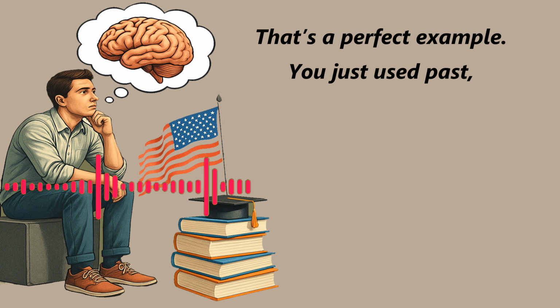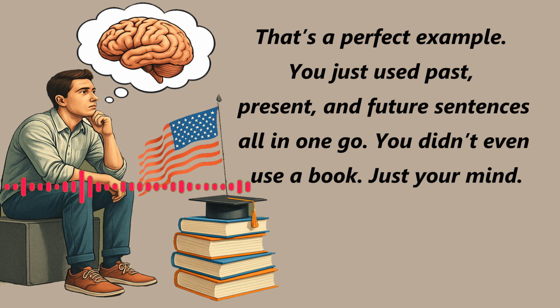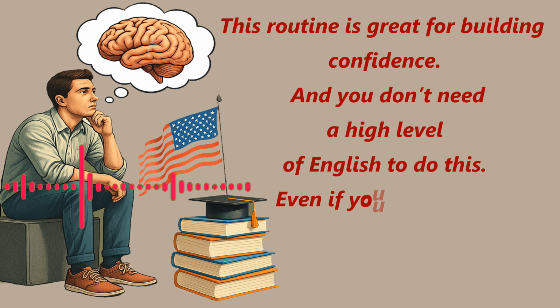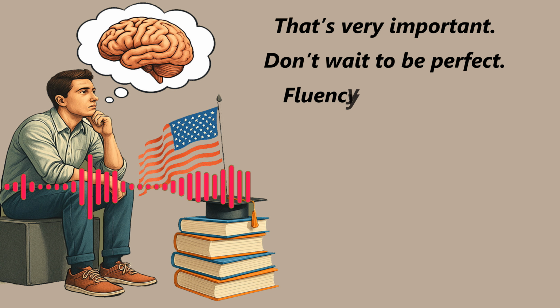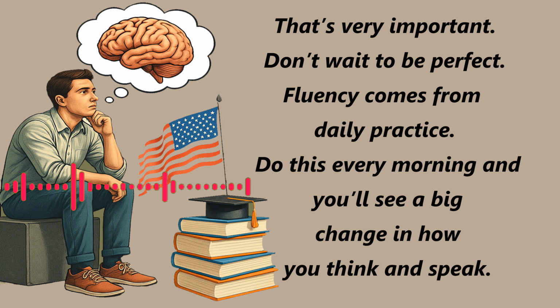That's a perfect example. You just used past, present, and future sentences all in one go. You didn't even use a book, just your mind. This routine is great for building confidence. And you don't need a high level of English to do this. Even if you know only simple words, start from there. That's very important. Don't wait to be perfect. Fluency comes from daily practice. Do this every morning and you'll see a big change in how you think and speak.